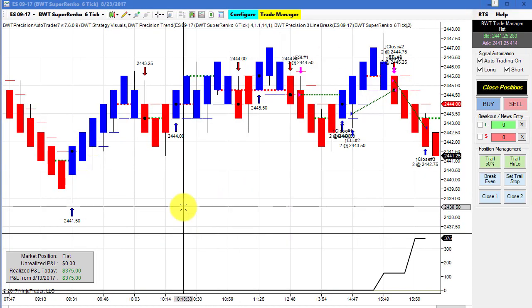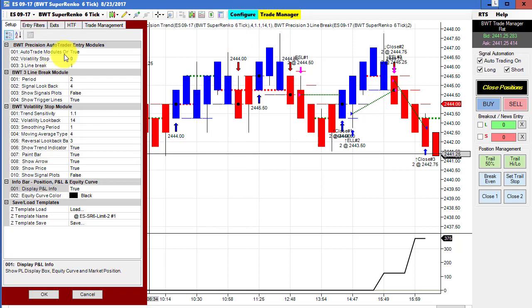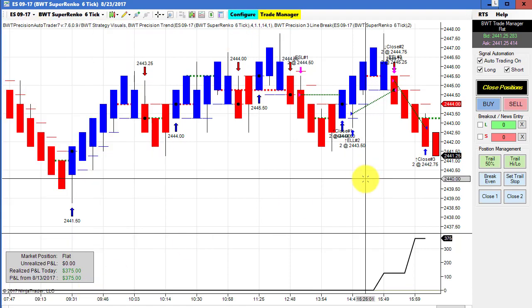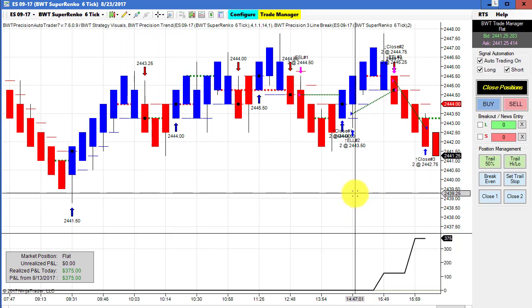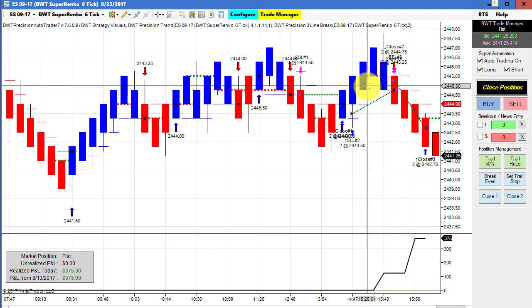Okay, next up is the E-mini S&P on a Super Renko 6 tick, 375 for the day, still very good. This starts trading at 12:30 p.m. We've seen this chart quite a bit, and this didn't get active until the second half of the day, where it caught 2 winners, the long and the sell-off short into the close, and that was good for 375.